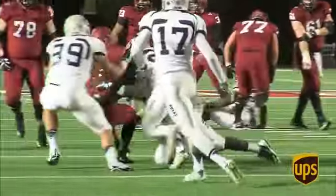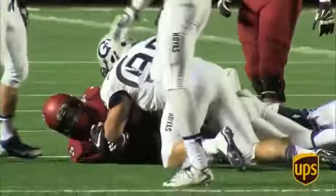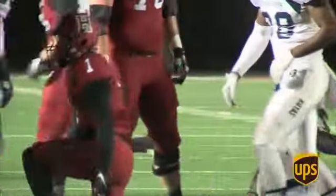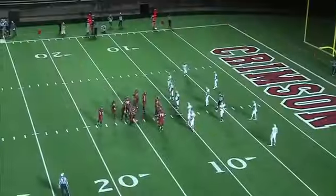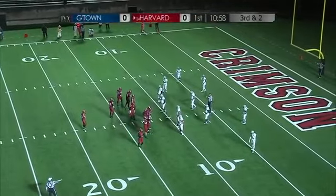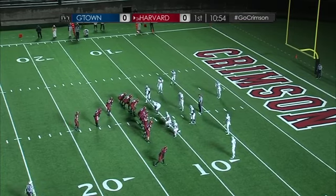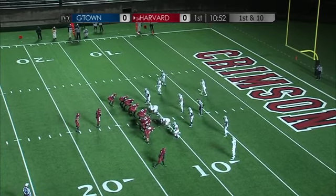Perfect delivery by Hush there, and you see why he loves throwing to a guy like Fisher. Just get him the ball. He can make the first guy miss, pick up some positive yards, get you into a manageable down and distance. Fisher now 10 catches on the season, came into today 11th all-time in Harvard history. Now has 97 career receptions.